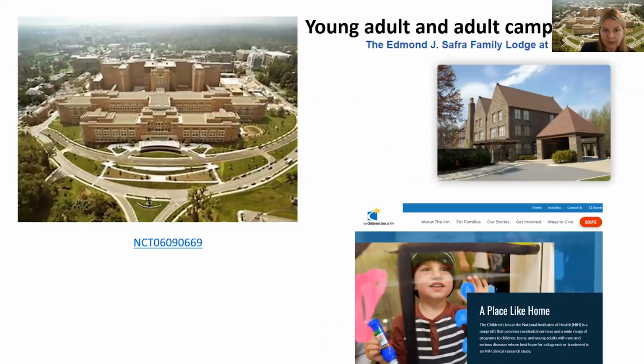Most people have been to NIH, but for anyone who hasn't, this is the clinical center here. Just out of view is the Safra Lodge for adult lodging. My personal opinion is the Children's Inn is the crown jewel of the entire campus, and a lot of patients and families have told us that they don't mind staying there. And a lot of the pediatric enrollments can go up to age 30 to stay at the Children's Inn.